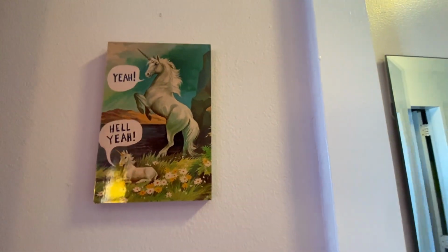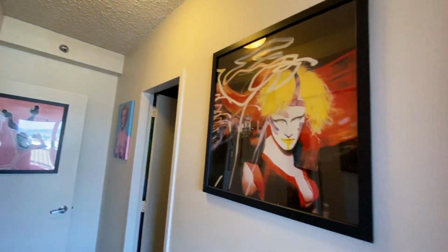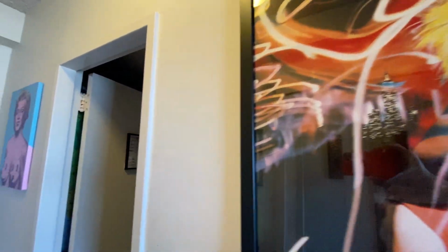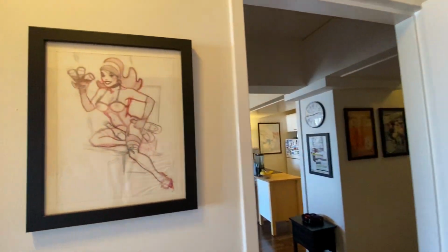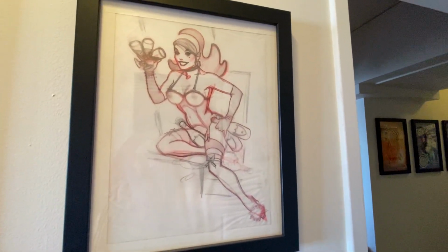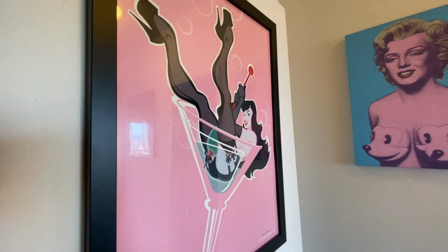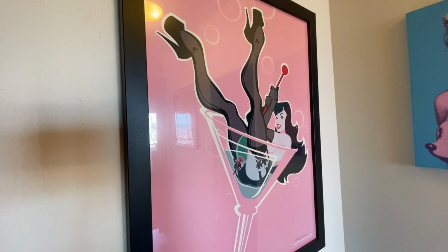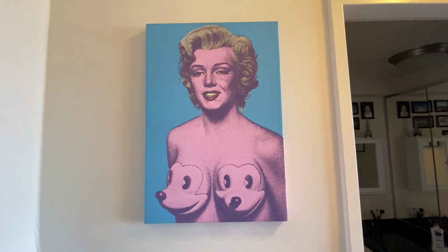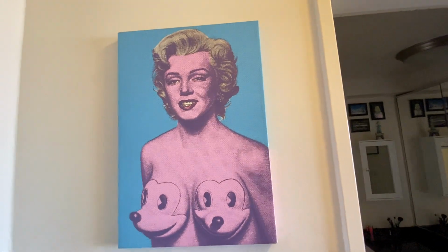Some cute artwork in the hallway here. My friend Yaya really wants this piece. Liquid Sky, where I originally got my name based on a character from the movie Liquid Sky. Look it up if you don't know. Like I said, I really do love pinup art. This is a preliminary sketch from a piece by Andrew Bowademan. That's obviously Betty Page inspired in a martini glass. Same artist. This is Ron English, his famous Marilyn Monroe with Mickey Mouse breasts.